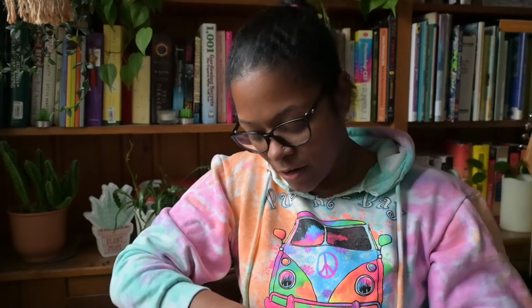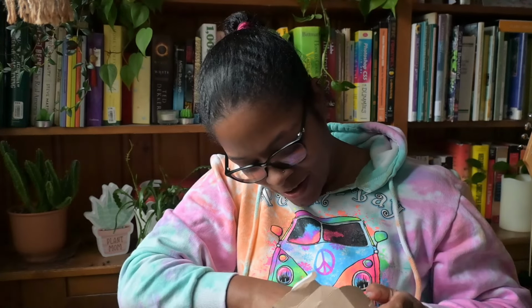Hopefully no duplicates. I don't think there are any in here, but I wouldn't be surprised if there are, because I have a tendency to double up on things unknowingly. Okay, that is my invoice.